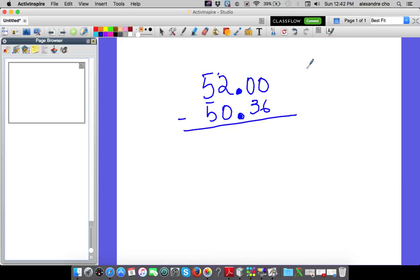Now, if you were to do an estimate here, you would just use 52 for that number and 50 for this number, giving you an answer of 2. So your answer should be around 2. Look at your multiple choices. So number 1 and number 2 should be your candidates. Letters C and D, out in the garbage. It doesn't even make sense. Way too far. Okay, so again, you just narrowed your chances to two choices instead of 4.